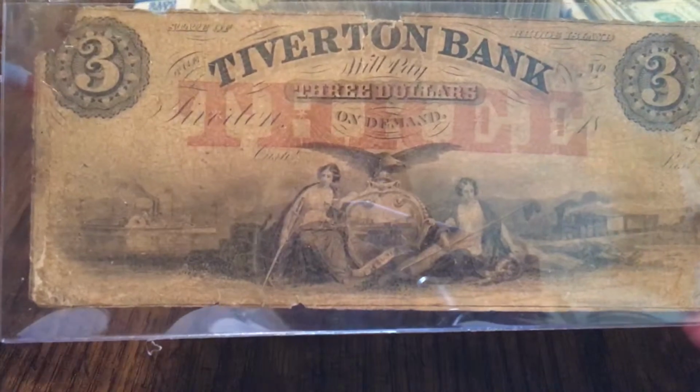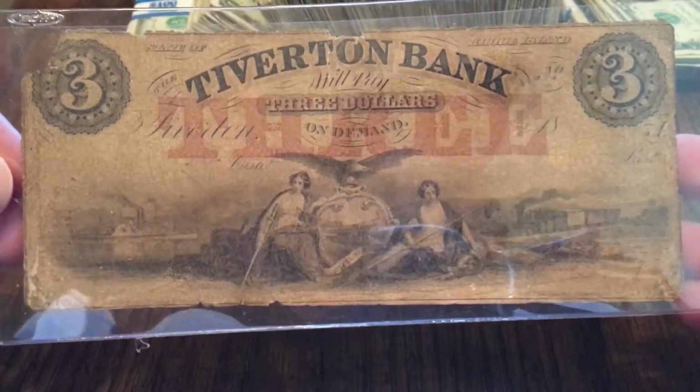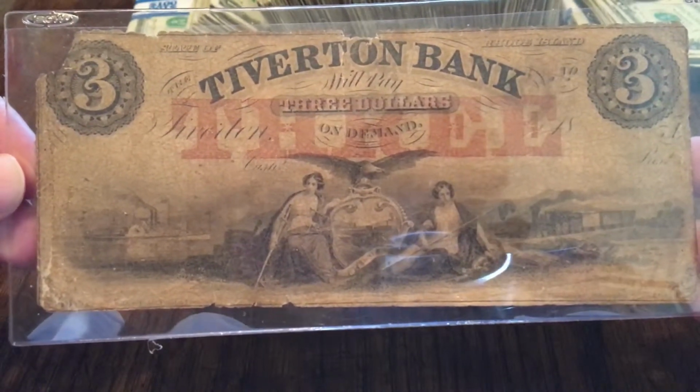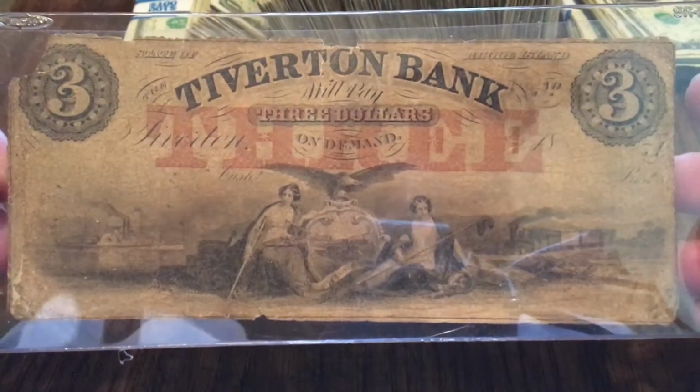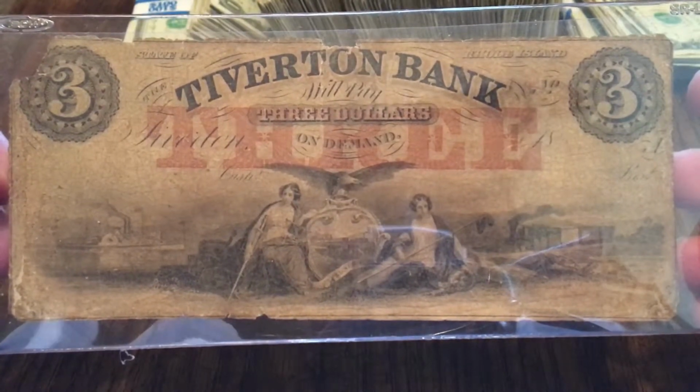Granted, as soon as the U.S. government started printing money, these banknotes became obsolete. So these are obsolete banknotes. Many of these banks had to shutter their doors. A lot of them had to shutter their doors before that happened. But these are known as obsolete banknotes. Banknotes from places that no longer exist.